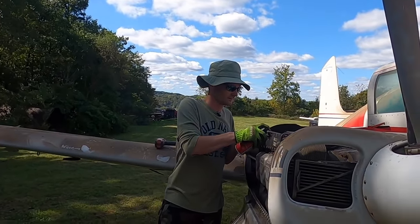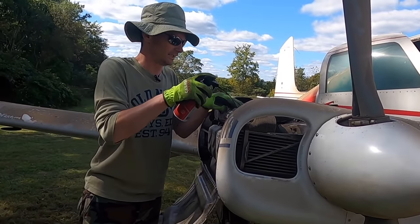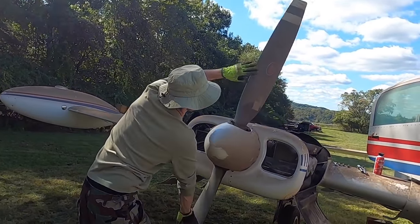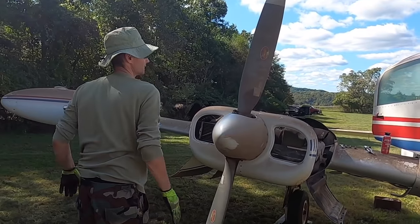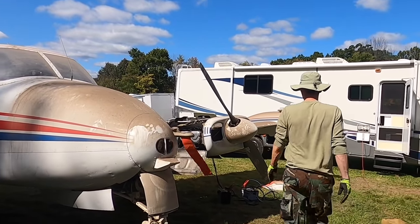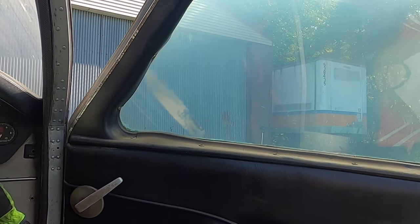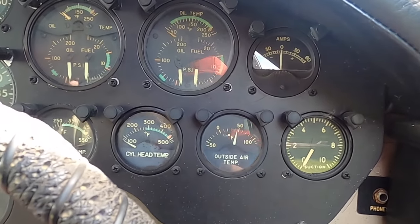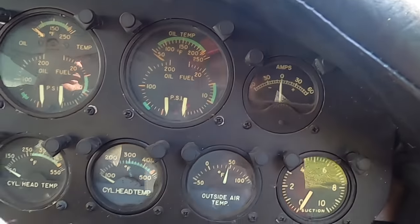and we are gonna see about getting that girl back in the air. All right, let's see if it turns over. Okay. You know what? Let's see if it turns over with the whirly button. Whirly button. All right, clear prop. It worked. There we go. Now let's see if we can build any oil pressure with this one. I should have checked the oil first. It'll be all right. I'm sure there's plenty in there. Mm-hmm. There we go. It's starting to move.